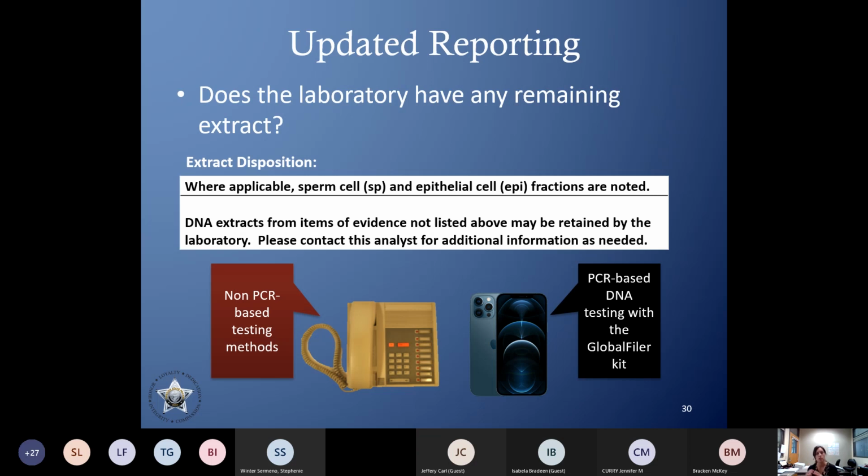That analysis isn't subject to the legacy review, so those items aren't going to be described in the legacy report, but we may still have extract. And so we just want to let you know, just be aware, we've got some other stuff. Contact us if you need to.